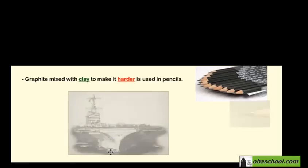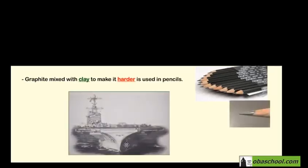However, when graphite is mixed with clay, it becomes harder and it's used in pencils. This is the second physical property. So although graphite is soft and slimy, when mixed with clay, it gets harder. And when it's mixed with clay, it's used in pencils. This is a portrait done by a graphite pencil.